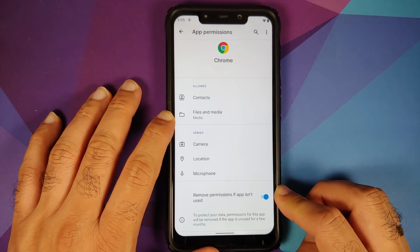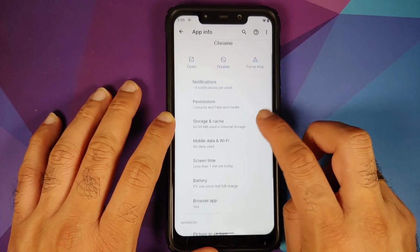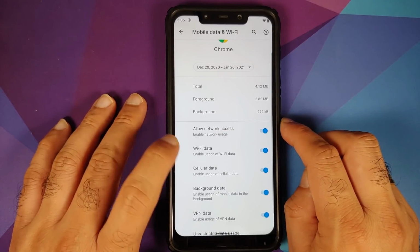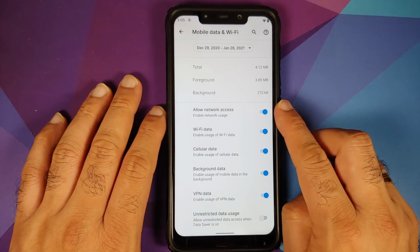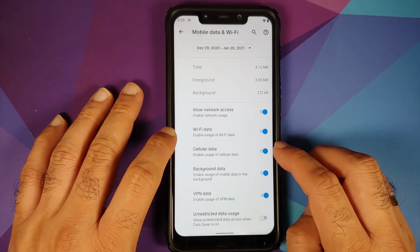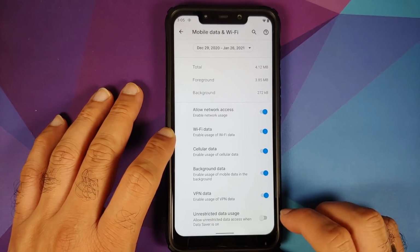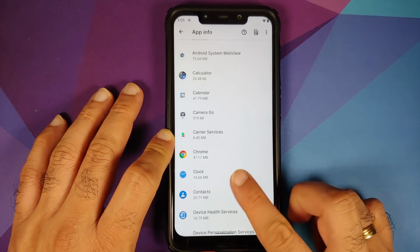Then you also have a toggle to remove permissions if the app isn't used for some time, and that some time is 90 days. Go into mobile data and Wi-Fi, and you have per app network isolation as well, so you can determine whether Chrome has access to Wi-Fi data, cellular data, background data, VPN data, or you can give it unrestricted data usage in case you want to.